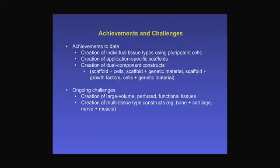So just to summarize a little bit, what we've been able to achieve, meaning people with our interest, are the creation of individual tissue types, whether it's a blood vessel, whether it's bone, whether it's cartilage, which I haven't talked about, or other tissues. That is very feasible. We're able to incorporate scaffolds which are very specific to an application, whether they be dense or porous.